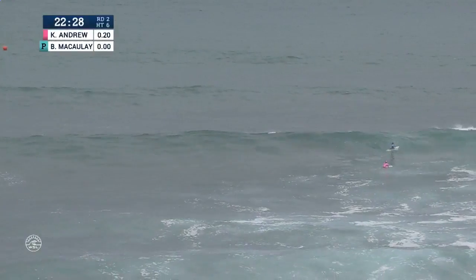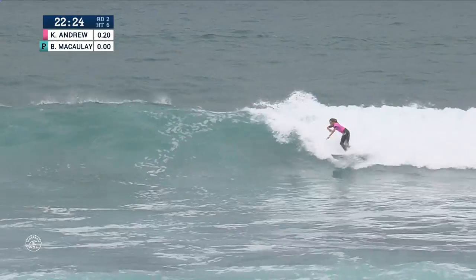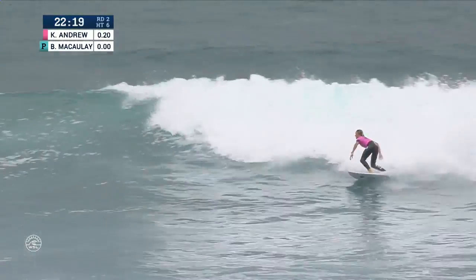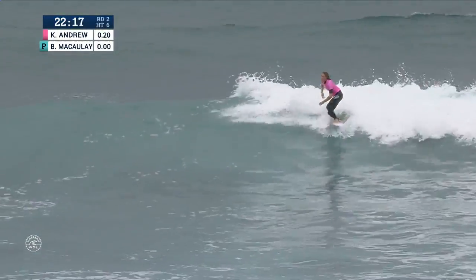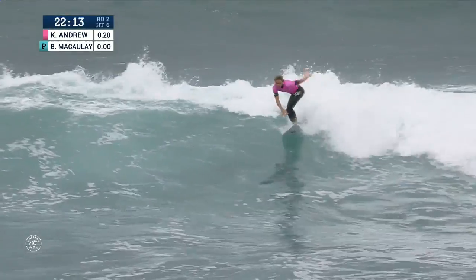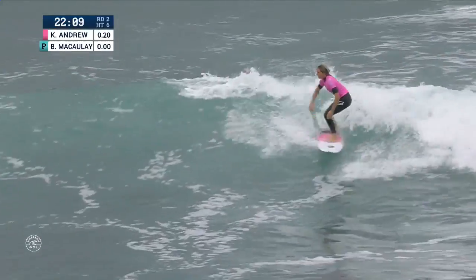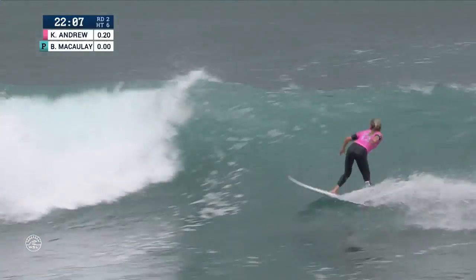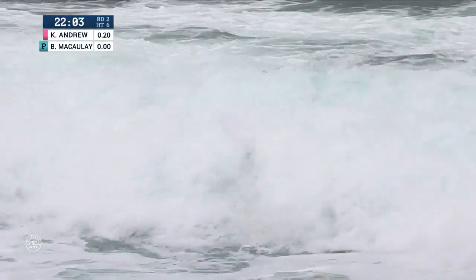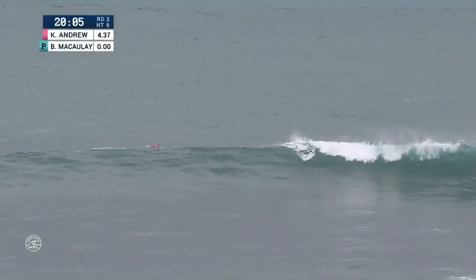What's that? Little wave popping up. Keely Andrew thinking about it, and she will take it. Rolling in and setting up her first turn. Completes this one. So trying to get an early lead off of one of her best friends in Bronte Macaulay. Just fading, S-ing her way to find something solid to work with. Now pushing hard into that finishing section. Good for one solid maneuver. That's on the board. Pressure now on Bronte.